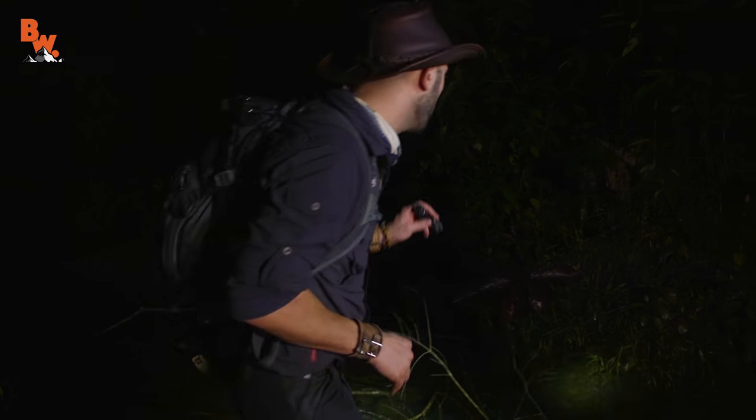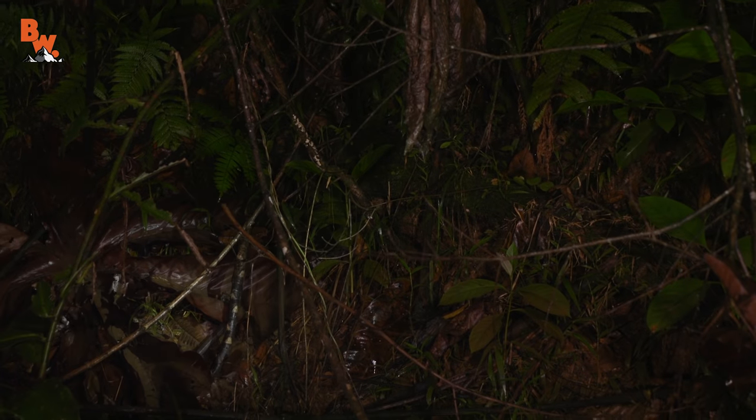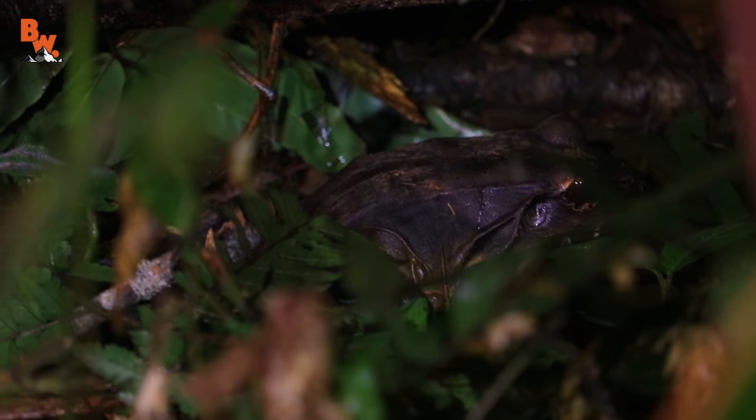Let's move up slow with the lights. Let me see if I can give you a shot on him, Mark. Look at the eye shine up there underneath that branch. You see it? Where? Up underneath. Do you see this skinny log across the thick log? Look straight up from that on the embankment. See a dark spot right there? No. Oh, yeah, yeah, yeah. There he is. He's right behind the leaf.